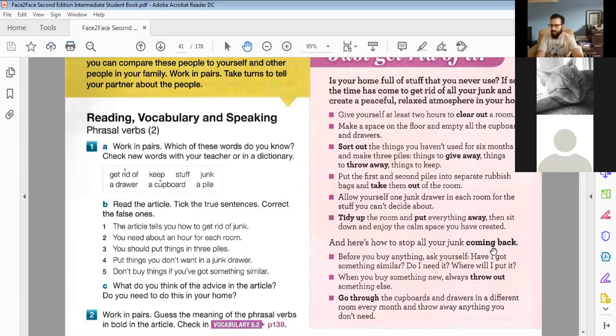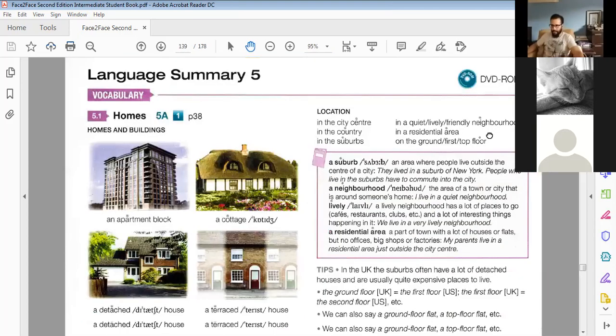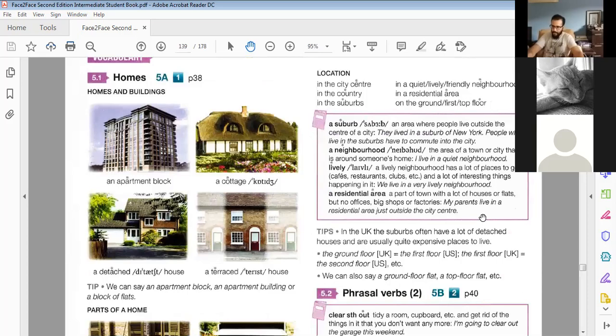The last one, what do we mean here? Go through. What do you think, Brian? Go through cupboards and drawers and different... Search. Search, correct. All right, so I think we don't have a problem with the meanings of these phrasal verbs in particular. They're not very complicated, but let's see if we have any tips worth seeing. Let's talk about them if there are any. All right, let's see.